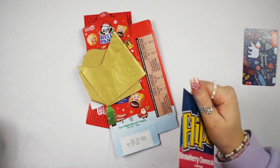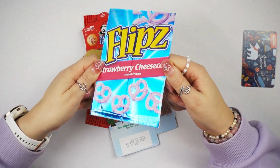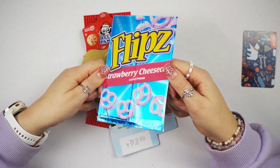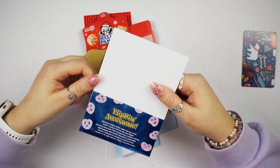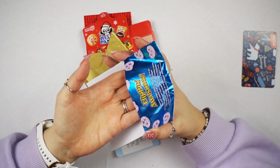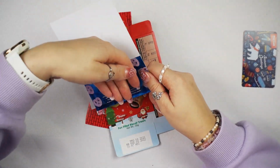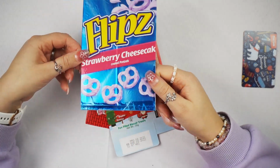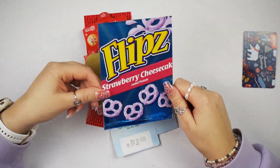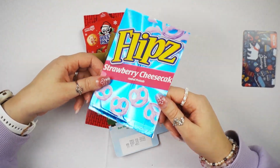One example is this packet of strawberry cheesecake pretzels that we had recently. I mean, look at that colour. All I did was stick it to some card. I made a little pouch with the back of it and then just fill it up with goodies, and then you've got a really cool looking little pen pal there that doesn't take too much effort but still looks really cool, because I mean look, it's so shiny.